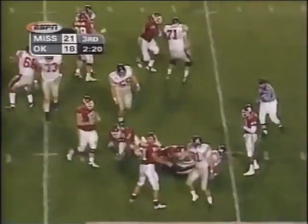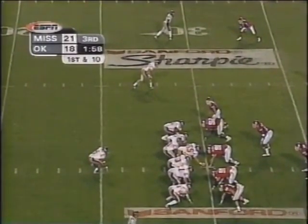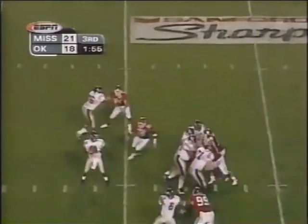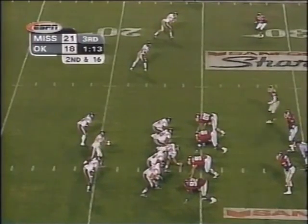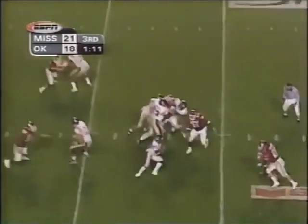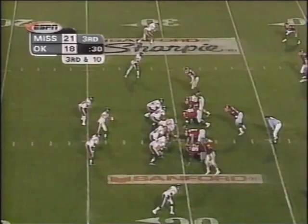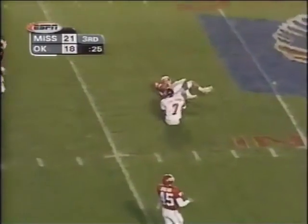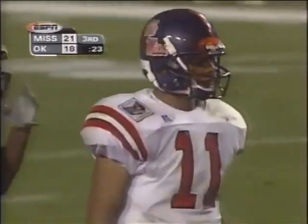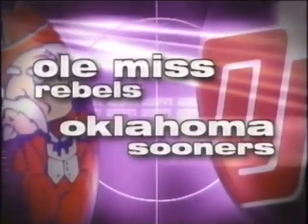A big carry, enough for the first down. And the first down goes Miller. Marshall. Joe Gunn. Blitz coming. Caught. Jamie Armstrong. Right on the stick. Romero Miller and Ole Miss will have first and 10 when we get back.